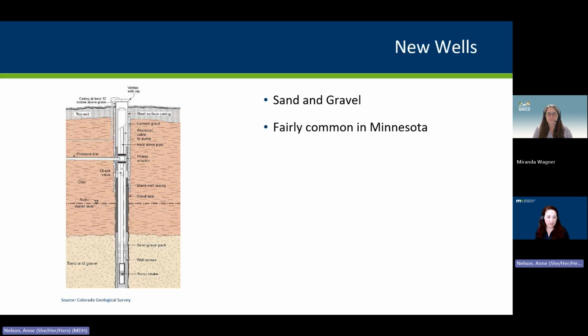So looking again, a different way of looking at a newer well, you can see in this schematic here, it's a general idea of what a newer well in Minnesota looks like. It's a sand and gravel well. These are really common in Minnesota. There are several different other types, but in the Sherburne County area and the Central Sands area, this is mostly what you're going to find.